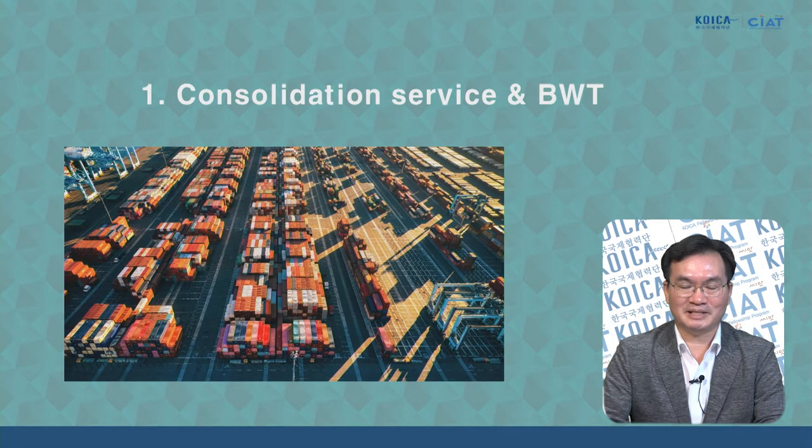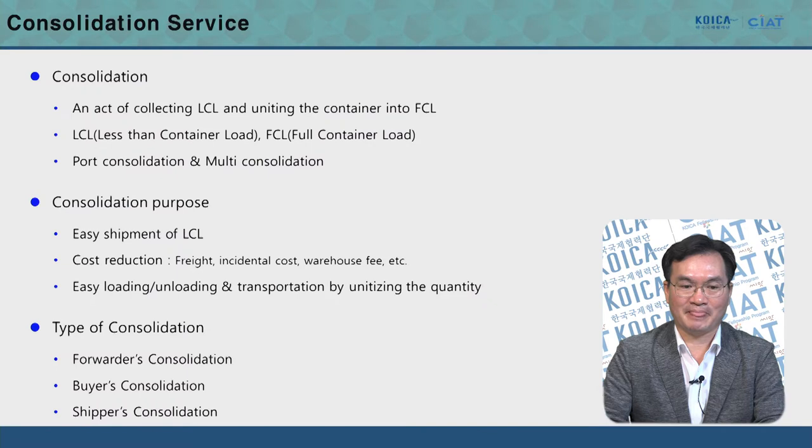Consolidation service and PWT. This is a consolidation service.